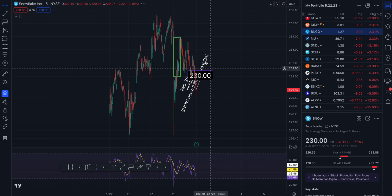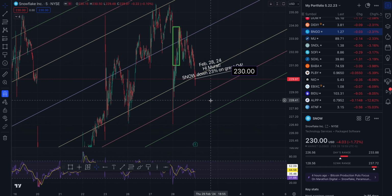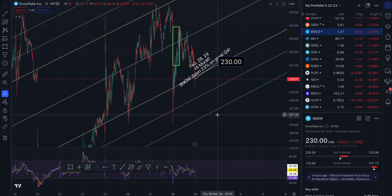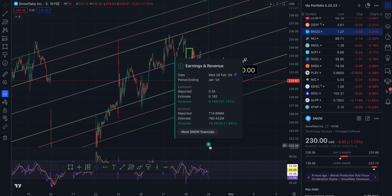Thank you to Trader Murat for pointing this out. He says that Snow is down 23% on a great Q4. He also tipped me off to Palo Alto, down 23% as well, and then it ran like crazy after that. So fingers crossed, this also happens for Snow.